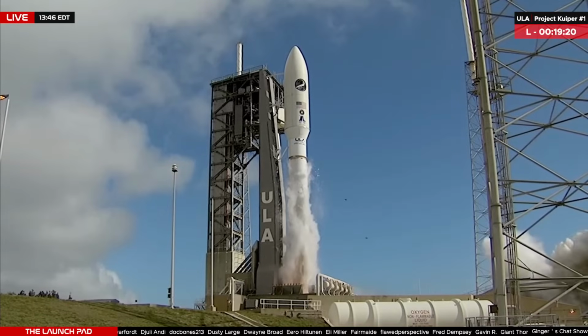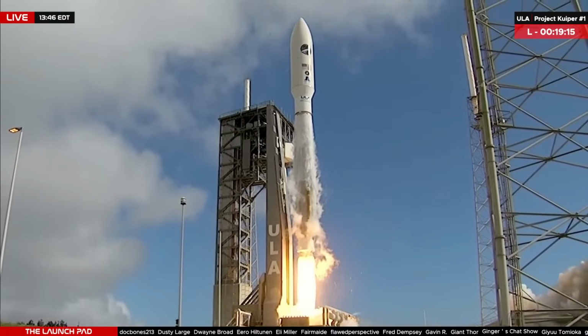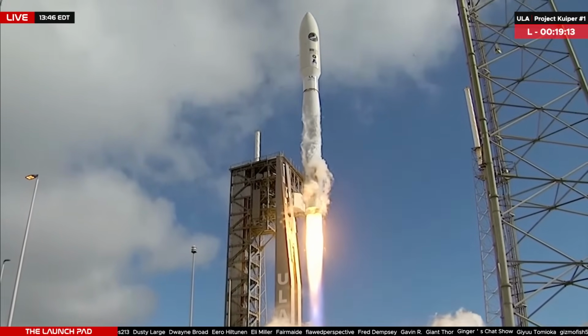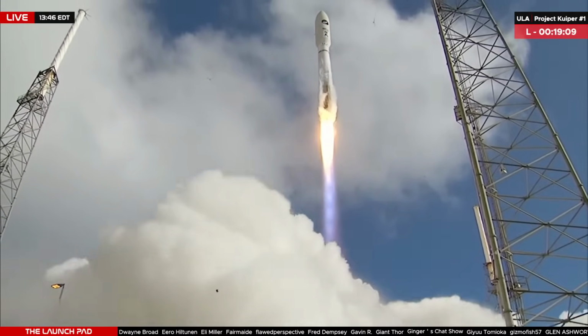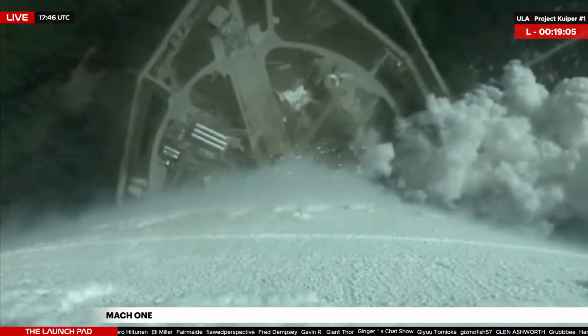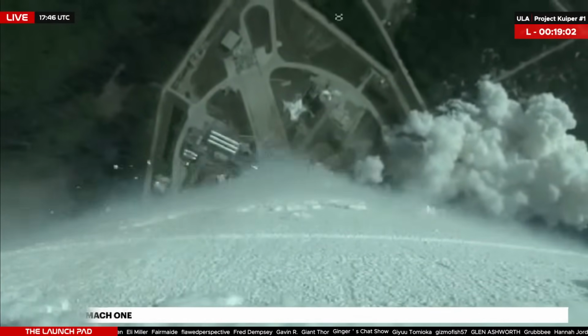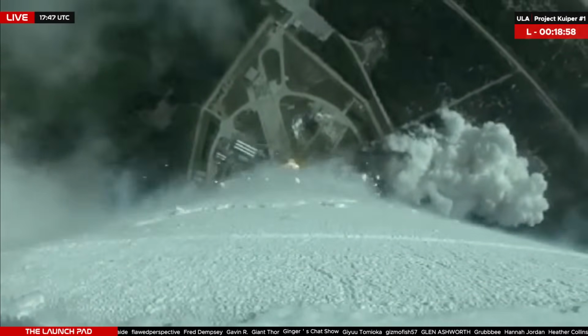But we are counting down now, L-19 minutes, 17 seconds, and counting. We are in a pre-planned hold at this time. This hold will continue until the 4-minute mark, where teams will give a go, no-go to enter into the terminal count. The weather is remaining favorable at this time, and all 3 cryogenic tanks are being topped off to flight level and pressurized.